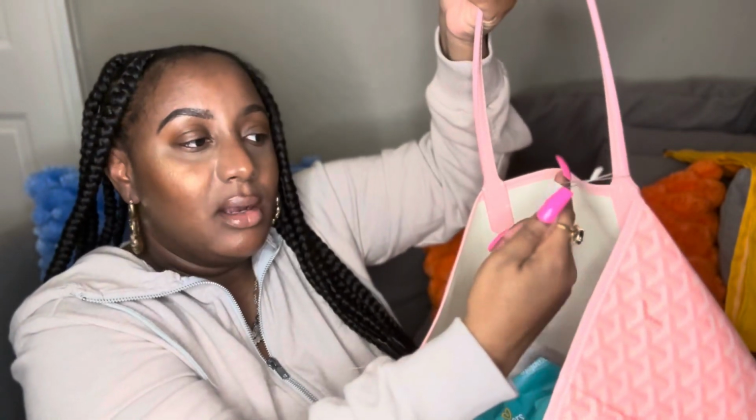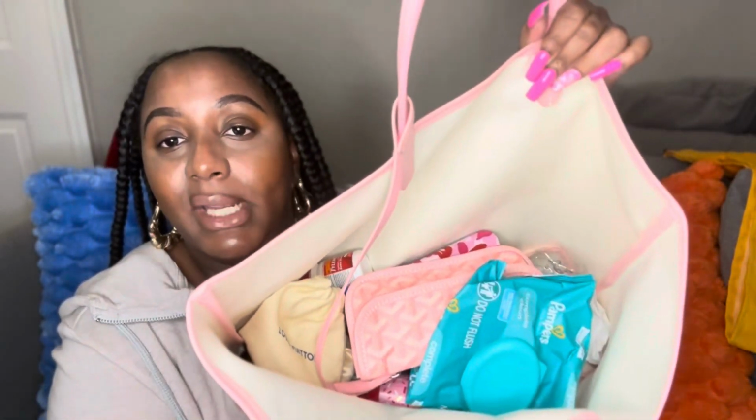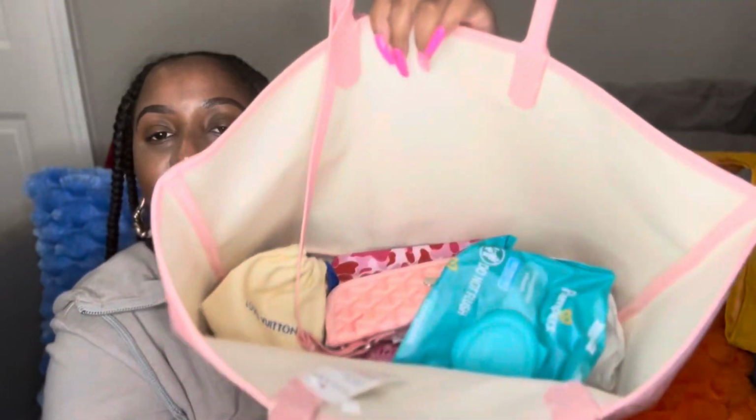And of course, it came with a little tag on here. I could have just left mine on for now since it's not a big tag, and I just leave it in the inside. But as you guys can see, these are all my contents. As you guys know, I am a mom now, so I don't have everything in here, but I do have some wipes, as you can see, just in case I need extra wipes with me.